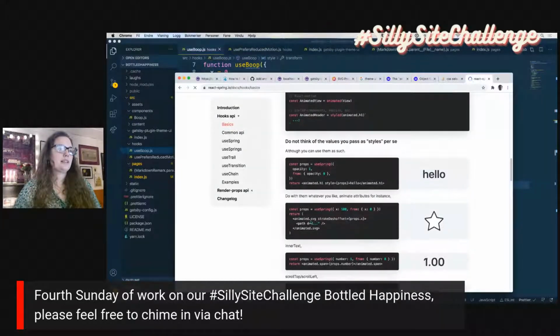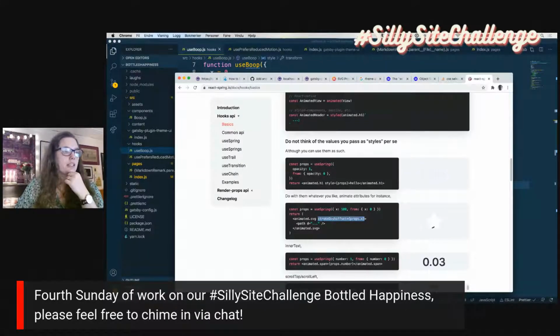Yeah, so there you have animated SVG, stroke dash offset props X, use Spring props X from. Yes, it uses Spring and it says that X should go from 0 to 100. So that's, I guess, the whole way around. But he puts it on... Oh, so I could maybe put animated SVG, stroke dash offset. I probably still won't be able to select separate SVG elements.